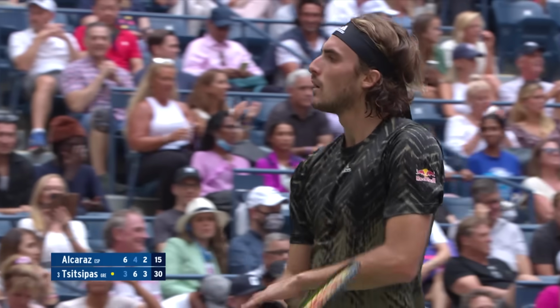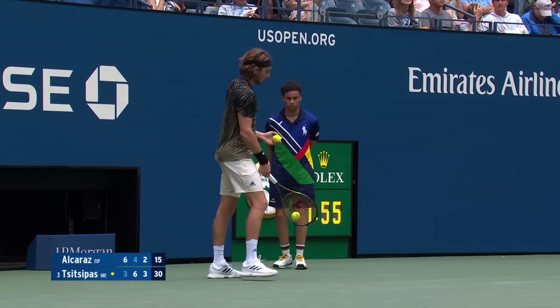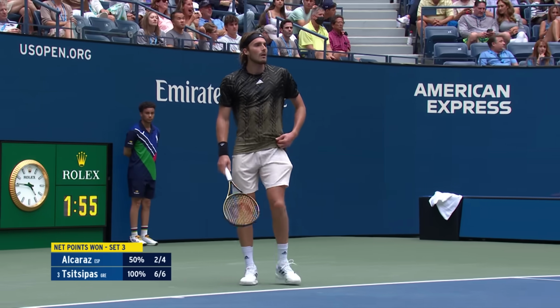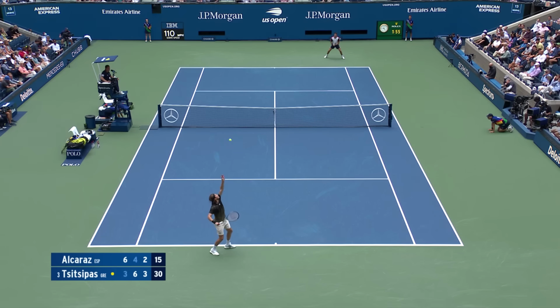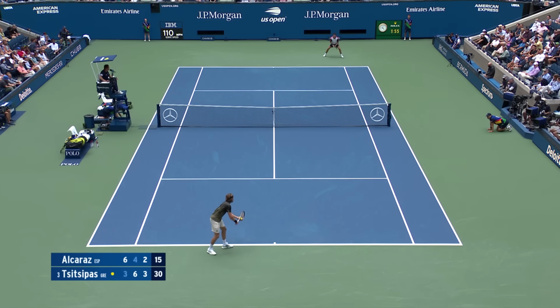Solid up at the net. 13-15. I agree, Lee. He's been very solid coming forward, executing well at the net, putting on the pressure, not staying in those ground stroke rallies too long. Certainly has disrupted the rhythm that we saw from Alcaraz in that first set.